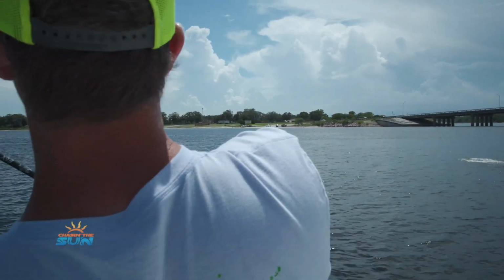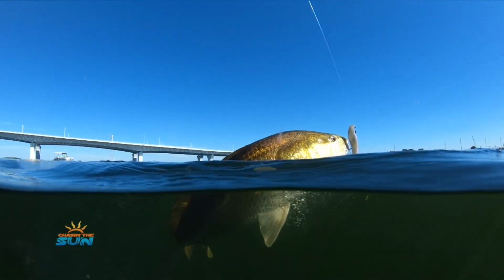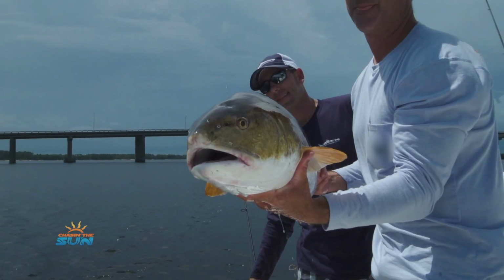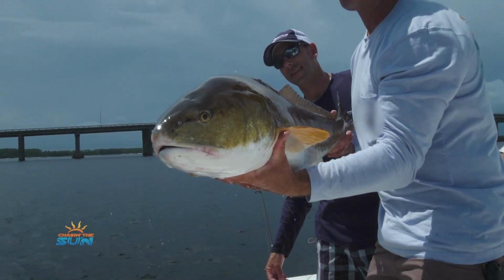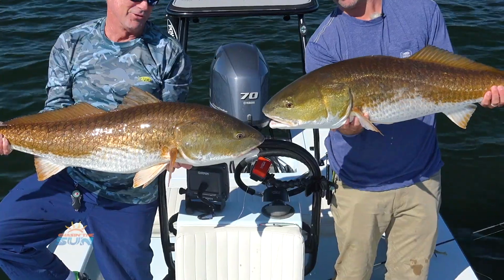Oh, there he is. You see that bite? Woo-hoo. That is one heck of a redfish. This show is all about the redfish. The redfish is the most popular inshore game fish all along the Gulf Coast. Well, there we are, doubled up again. Probably 60, 70 pounds of redfish between these two fish.